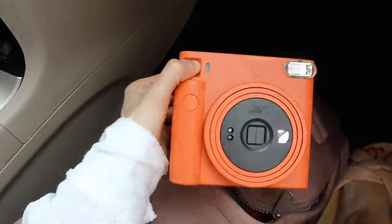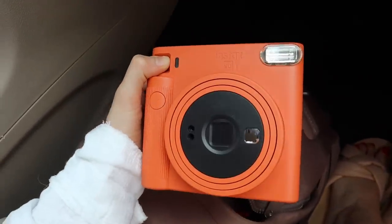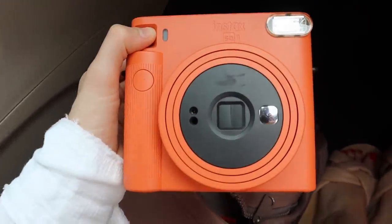This is the camera that I got. I really like the orange color, the terracotta, I think it's pretty, but yeah, I just picked it up on Amazon, so super easy.